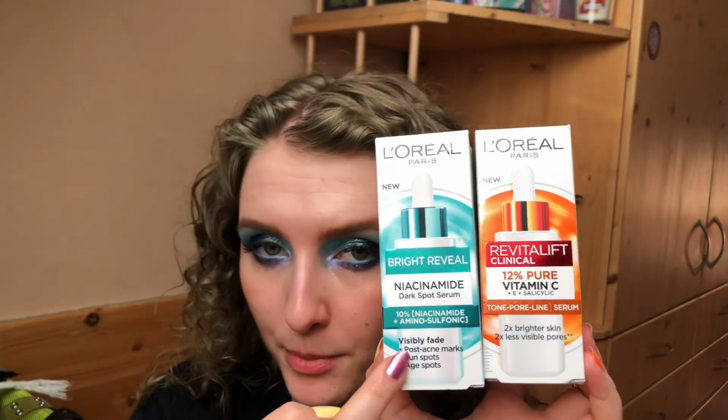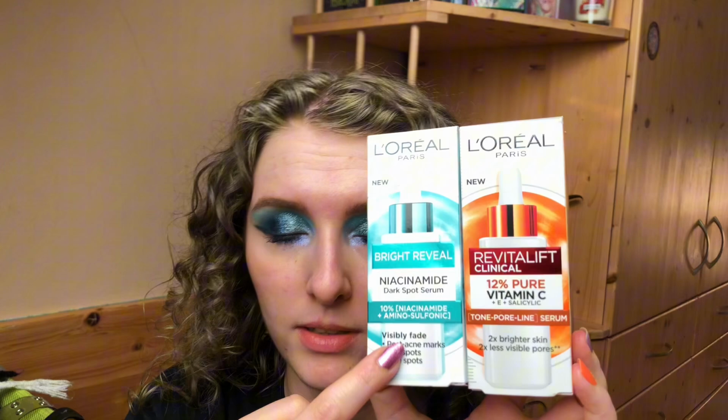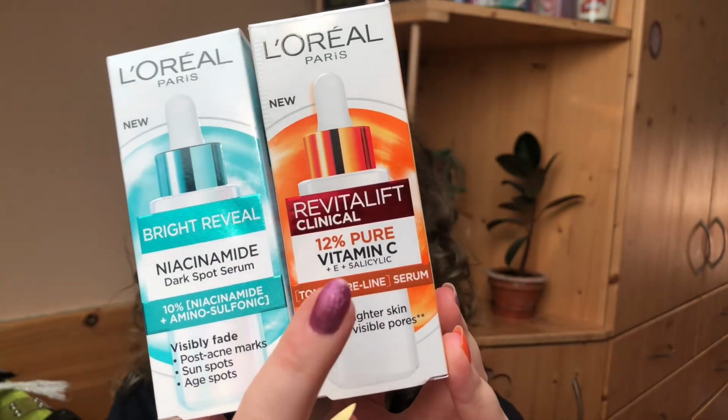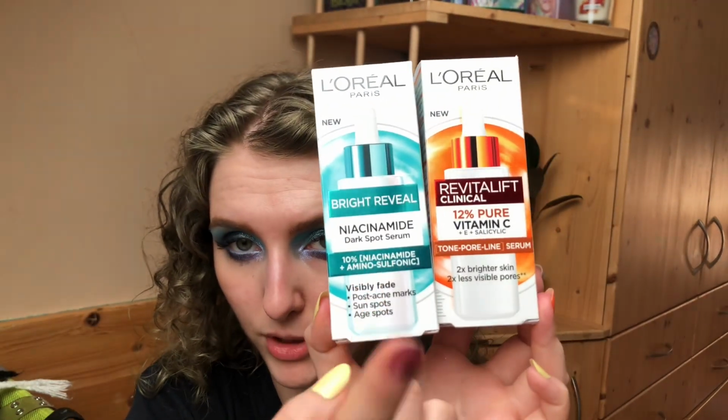But I have the Bright Reveal Niacinamide Dark Spot Serum. I use this one for the night. And then I have the Revitalift Clinical 12% pure vitamin C, E, and salicylic acid. From this line I've had the sunscreen because for both of these lines they have a fluid sunscreen, and this one is good. You can choose if you are more into the brightening effect or the acne effect.